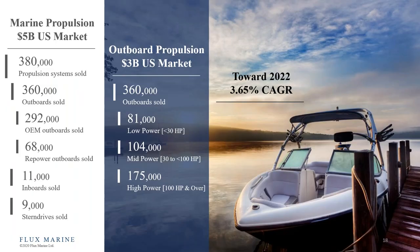Now, looking at the total market that we're addressing, the marine propulsion market is about a $5 billion market with over 380,000 propulsion systems sold. While there are only a handful of propulsion system companies, 5 or 6, there are over 11,000 boat manufacturers in the U.S. So our focus was really to revolutionize an industry, and to do that, we needed to be a propulsion system company. Market trends indicate that outboards are becoming more and more popular, as we can see there, the vast majority of propulsion systems sold.